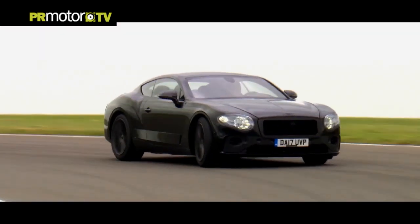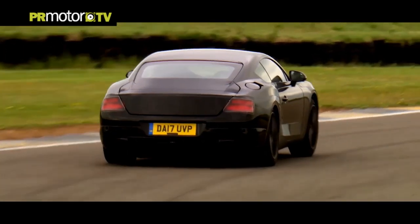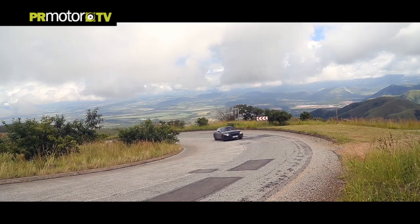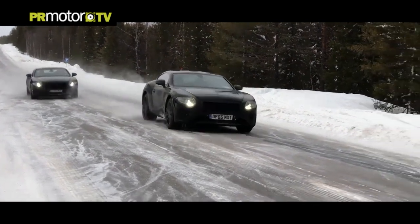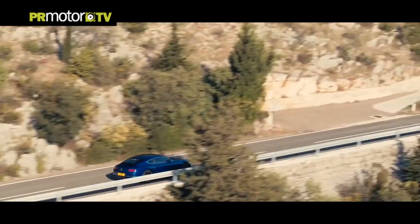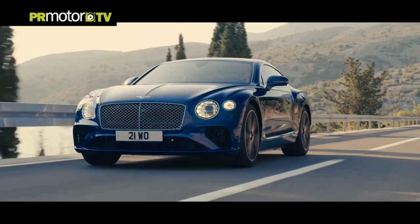We did a lot of testing with the car, around 1 million kilometers, and we have been everywhere where the car will be driven by the customers. I think the new car will completely redefine the Continental.